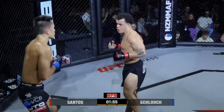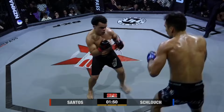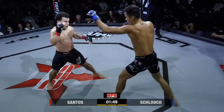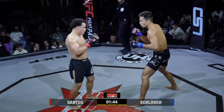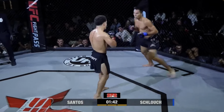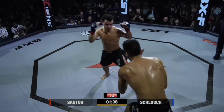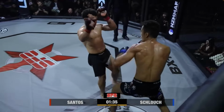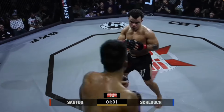And here Santos charging forward. That's more of what he needs. He needs to put Schlouch up against the fence and rip that body. Schlouch is so sharp with his footwork as well, though. It's so hard to pin a guy down when he's so good at moving laterally. Especially when he's sitting behind the jab like that. Even with your ability to cut off those angles the way Santos is doing, it's still so difficult. He's such an elusive, slippery fighter.